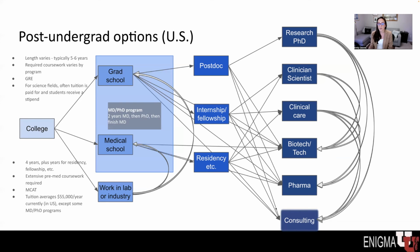So there are lots of options here, and these are also not your end options. Many people leave academia and decide that they want to go into biotech or one of the others. Same for clinician scientist and clinical care. In theory, you can also go back from these to a research PhD to a faculty position at a university. In practice, this is often harder. It shouldn't be, and I think it's probably becoming easier, but this is less frequently done in practice. It's usually more one direction.